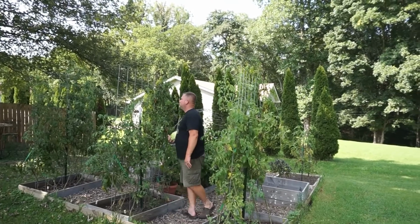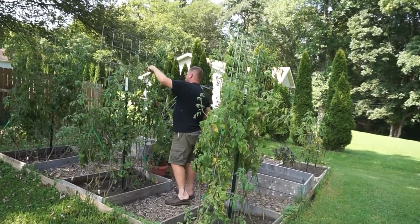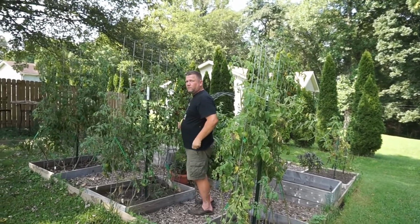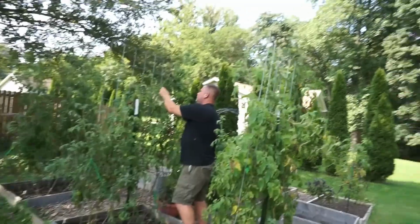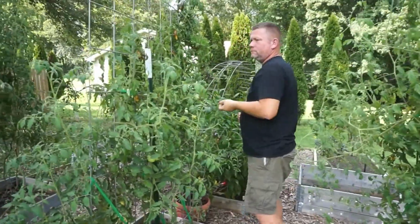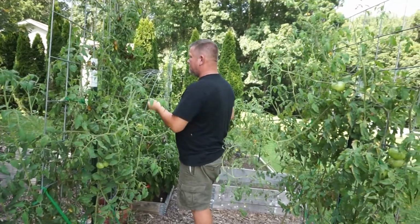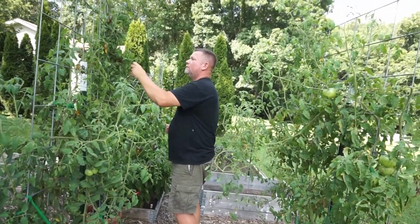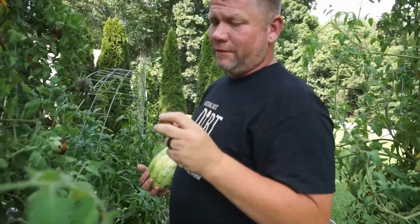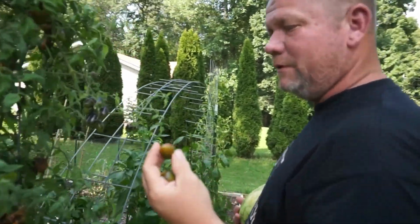Here's another bed that I am just not quite ready to completely pull up yet. It has several tomatoes. He's eating the tomatoes. It has several tomato plants that are still doing actually really well. We have a lot of atomic grapes, and we have some tie-dye pinks, and we have some Bradleys in here. Unfortunately though, we've had a lot of rain just recently and a lot of splitting going on, so a lot of these probably aren't going to be very good.